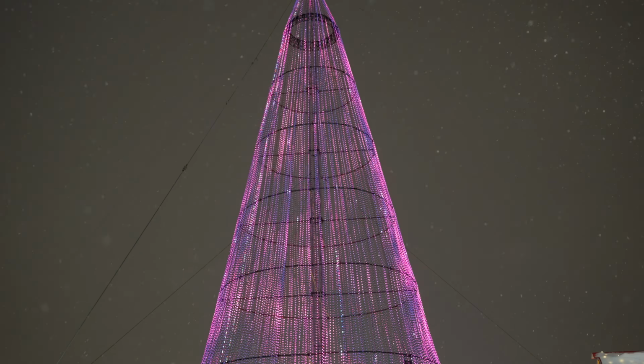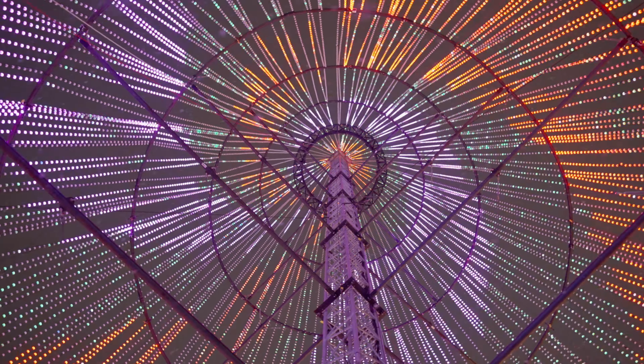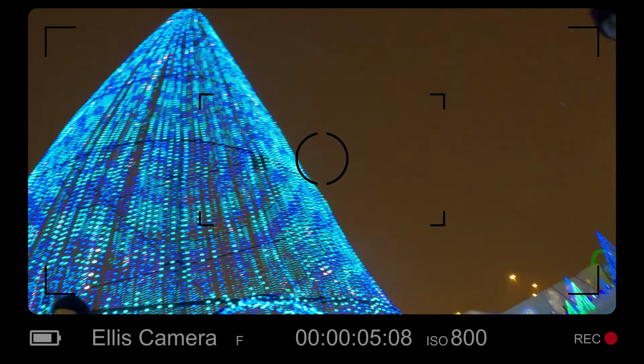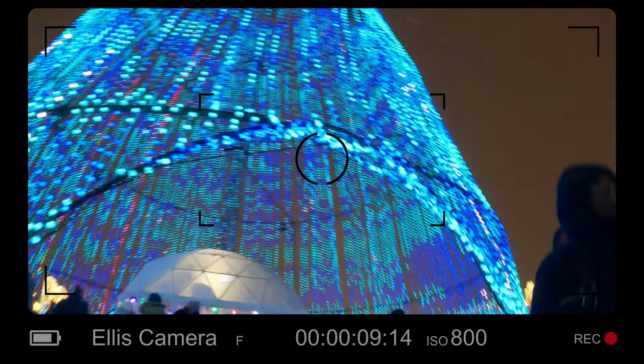Check out this tree. This is definitely one of my favorite things about this place. And it's even cooler if you look at it from the inside. Happy? It's so nice. Isn't it beautiful? Let's look up from the inside.